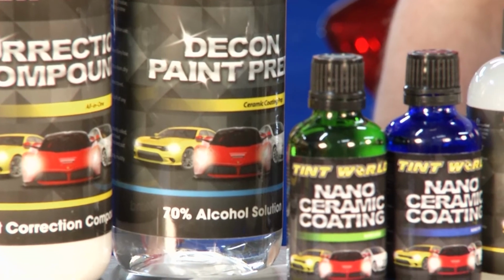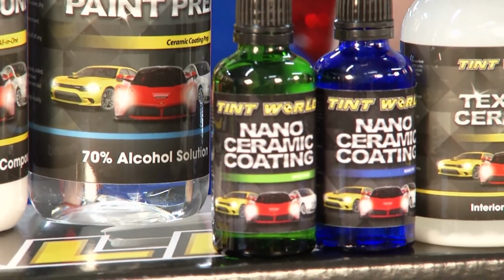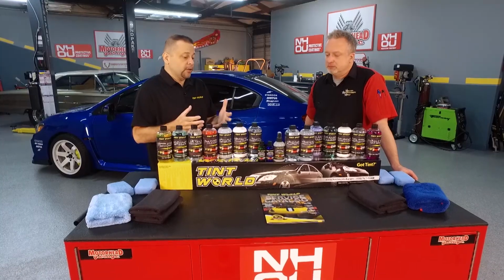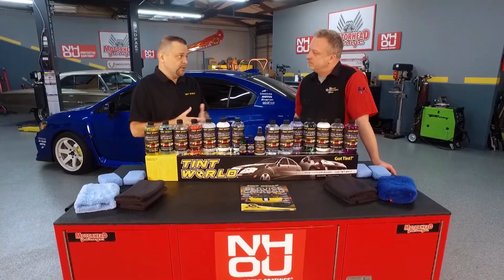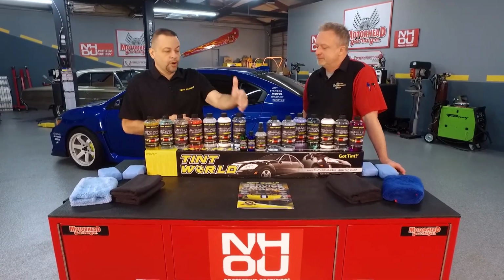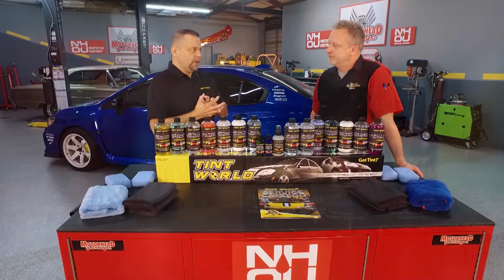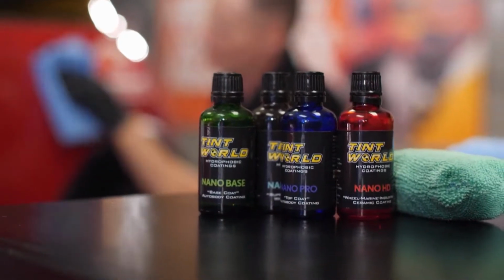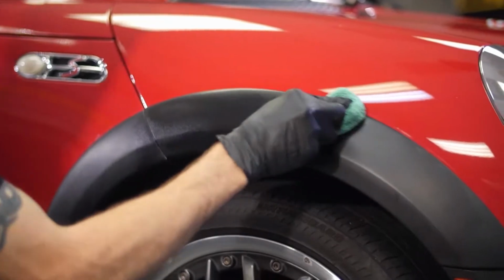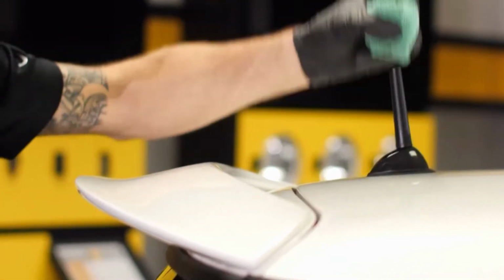Now, we specialize in a two-part coating, a base coat and a pro coat or a top coat. You speak to anybody in the automotive industry who paints vehicles, they always say a two-step is better than a single-stage paint, right? Well, our base coat is what does the initial bond to the clear coat of the vehicle, and that's the crucial part, right? You want that bond to be a permanent bond there. And then once that's done, we add our Pro Coat on top of that.